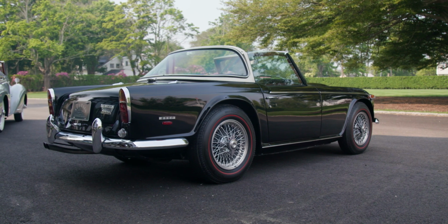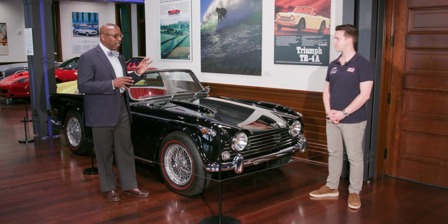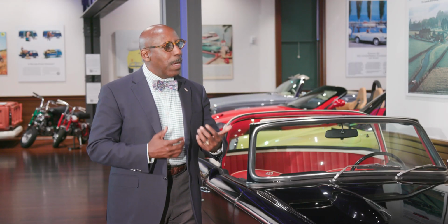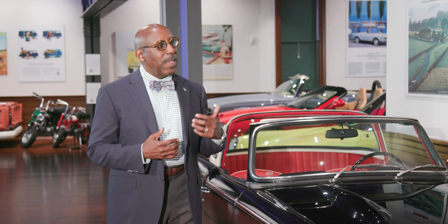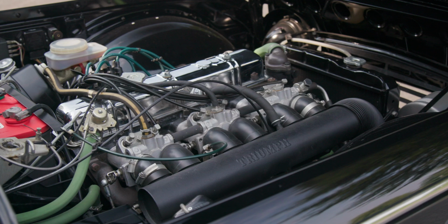And this is a time when the British manufacturers were doing their best to keep up with modernity. It wasn't very easy for them. They didn't have a lot of money at this point. The English car industry was sort of approaching the ropes by 1968, but they knew they had to keep up with the trends of the time, and so they needed to do things like, for instance, have independent rear suspension, which they hadn't had for a long time, and fuel injection. And this car has both of those.